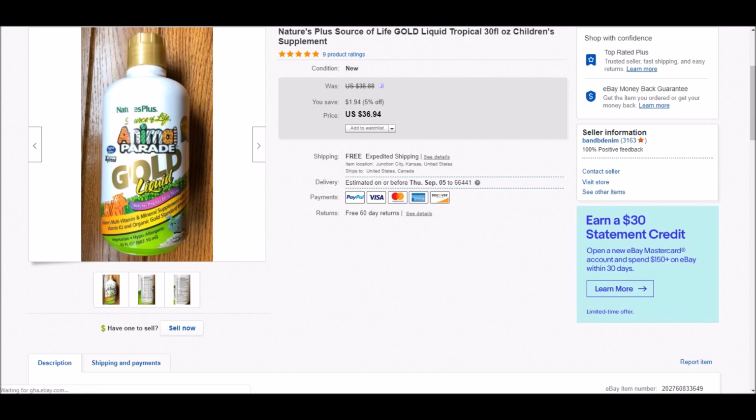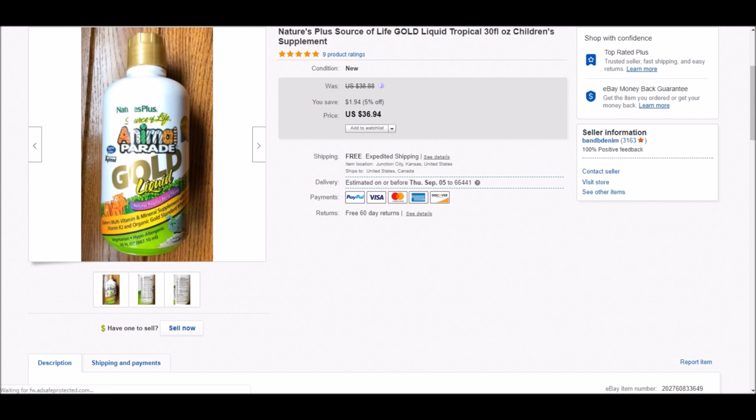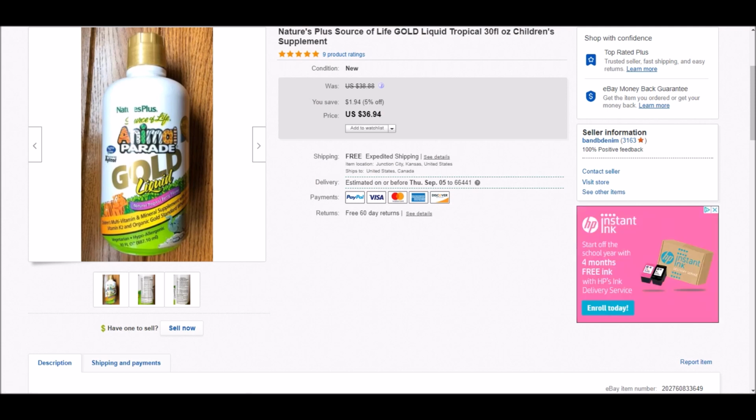So it sold for $36.94. Not only that, but it sold very, very quickly. It sold within about 12 hours of listing it. So again, I had thought, oh, this probably isn't worth a ton, or, oh, it's going to take someone a while to buy it because I didn't know that it existed and I have children. So how many other parents out there even know that it exists and want to buy it on eBay? But within 12 hours, it was purchased for $36.94.